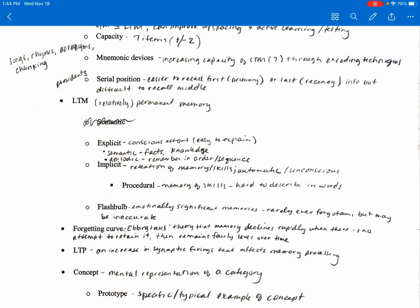This is more explicit memory. We're not talking implicit here. We're talking explicit long-term memory.